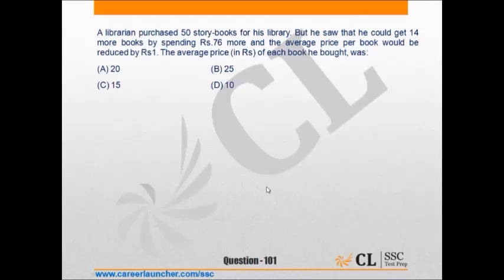The question is, a librarian purchased 50 story books for his library, but he saw that he could get 14 more books by spending rupees 76 more, and the average price per book would be reduced by rupees 1. The average price of each book he bought was. Actually, the price is reduced by rupees 1 and the original number of books was 50.